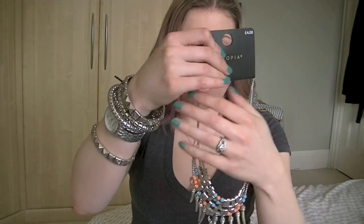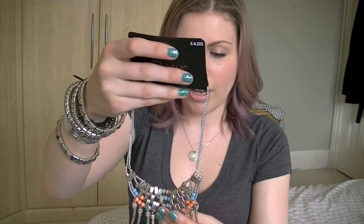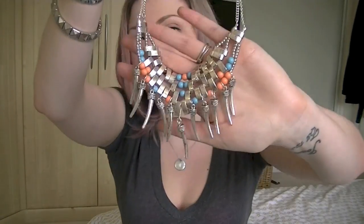And this one I got today, this was £4, and everything that I see in Primark recently, the nicer stuff, I think, God, that must cost like 15 pounds in Topshop, and then it'll cost like 4 in Primark. It just depends on where you actually buy these things from, but I love this one.